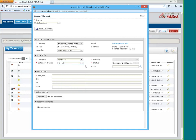Now, another option that you do have is custom fields. And so let's say I choose printer and I want some additional fields to populate. You do have the option to add those. It would take you 3 to 5 seconds to build one of those fields. You can actually make it required. You can make it a drop-down, checkbox, radio button, a bunch of different options when it comes to what you want your custom fields to say. And so just know that that's also available. You're not limited to these 2 fields. We can go ahead and add as many fields as you want based on what they choose.